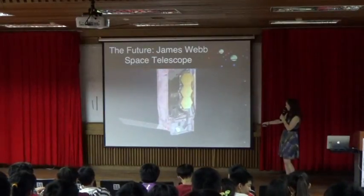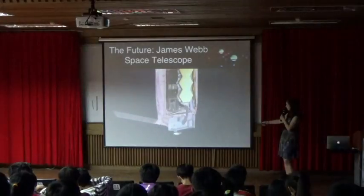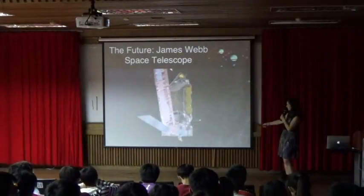So here comes solar panels. This is a communications satellite.